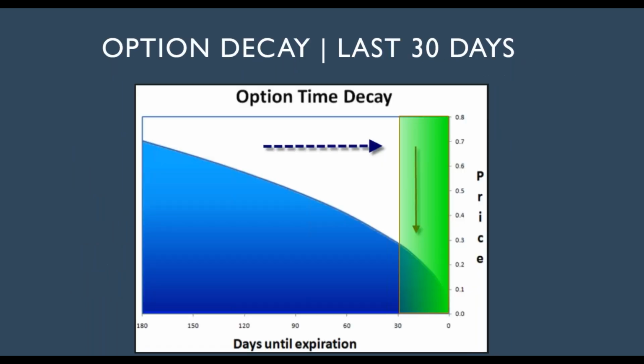What we're doing is we're taking advantage of the rapid decay of theta, which happens in option premiums in the last 30 days. You can see from this chart, this especially drops off very rapidly in the last week, and that's where we take advantage of trading our SPX weeklies.